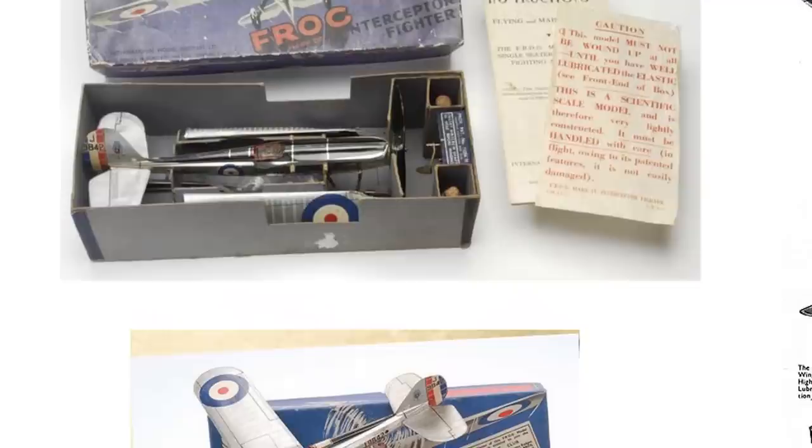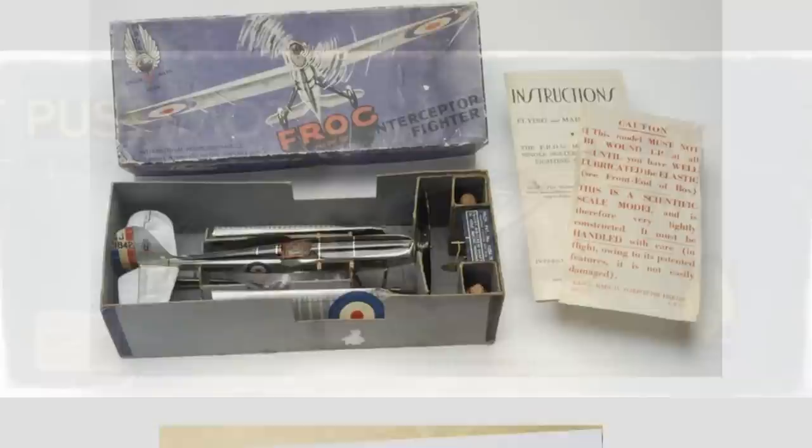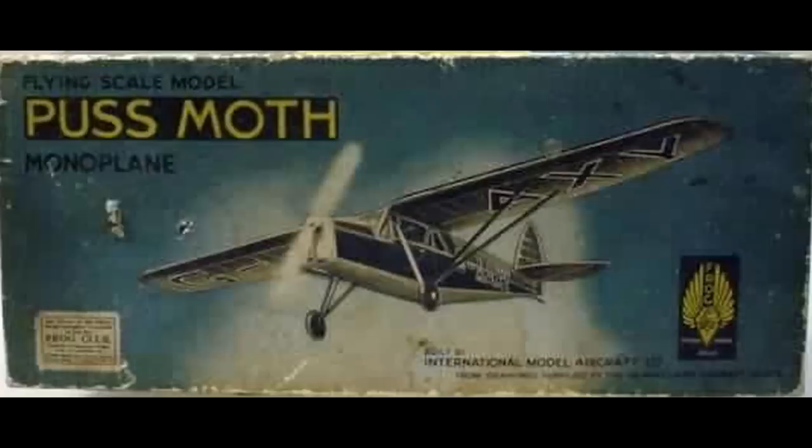In 1933, they followed up the Interceptor Mark IV with the Frog Puss Moth. These models looked good, and the Puss Moth was a model of a real aircraft, but compromises to scale and accuracy had to be made in order for the model to fly correctly. But in 1936, Frog did something truly different. They made the first plastic scale kit models, and a new business was born.